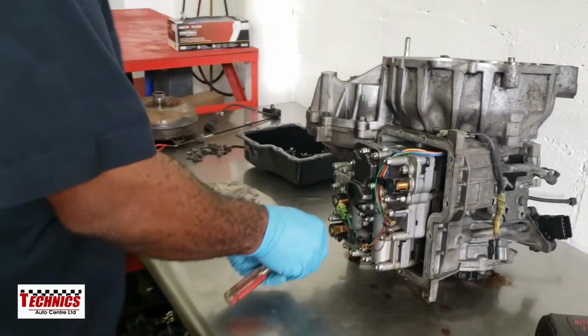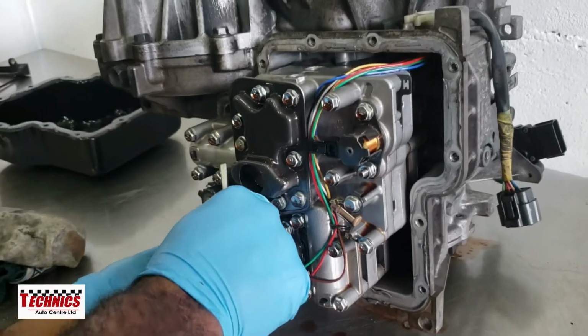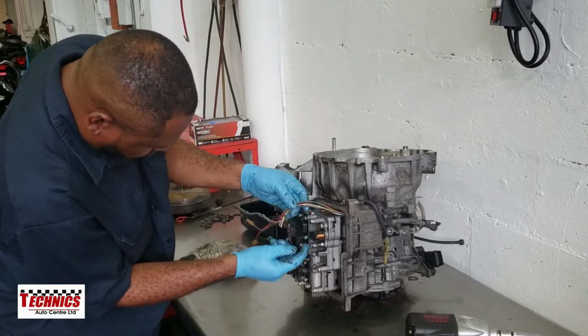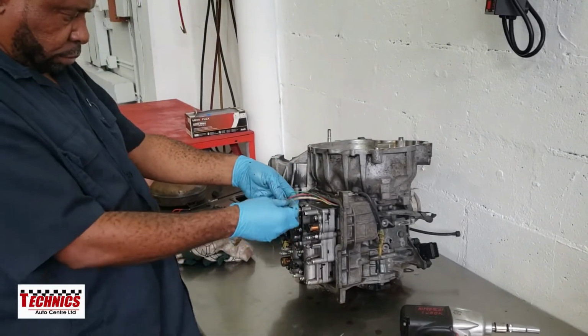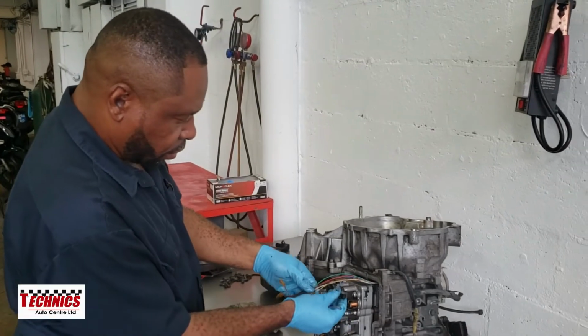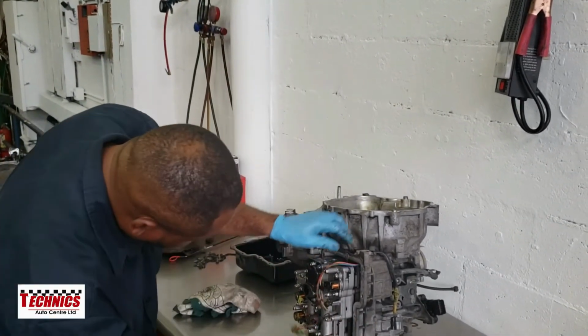Now I'm just disconnecting the solenoids, and these are all color coded and they're basically different. The length of the wire gives you a good indication where they are from.